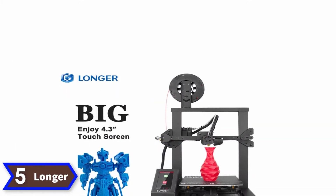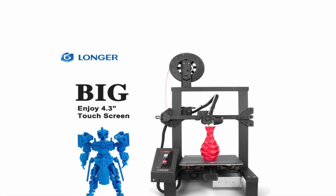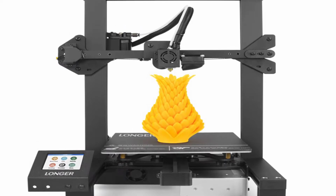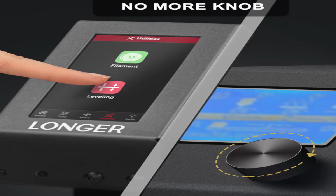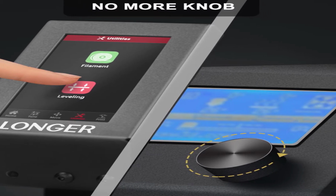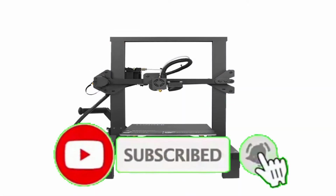Number 5. Brand name, Longer. 4.3-inch color touchscreen. Easy to operate, brand new, friendly to preview model and printing process on screen, offline printing. Say goodbye to the traditional manual knob screen. Better printing quality and durable with sturdy new frame.